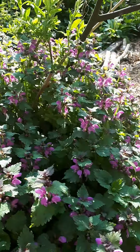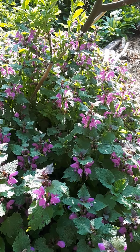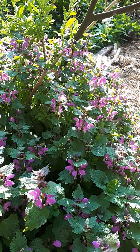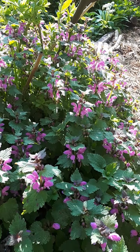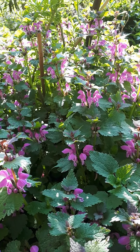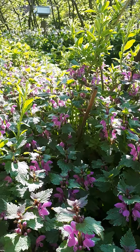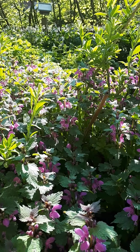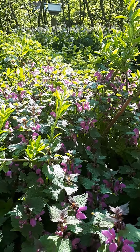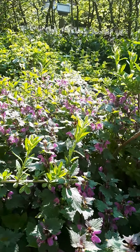So this is another dead nettle, just like yellow dead nettle, but this is the purple one. Again, edible, pretty easy to identify. Beautiful flower spikes at the moment. This one seems to have been in flower for a long time as well. It doesn't grow as prolifically as the yellow dead nettle, so it's quite a privilege to see a big clump of it like this.